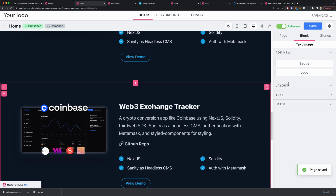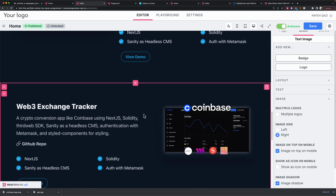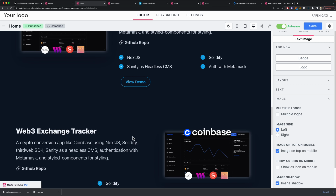I like these to alternate. So let's go to image, and let's go image on the right. So project here on the left, image on the right on this one, and we'll leave the last one as it is. Perfect. So now they're alternating. That looks really nice.